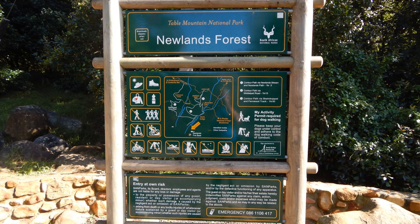Unfortunately, no mountain biking is allowed in Newlands Forest. Also make sure you have good shoes on and plenty of water.